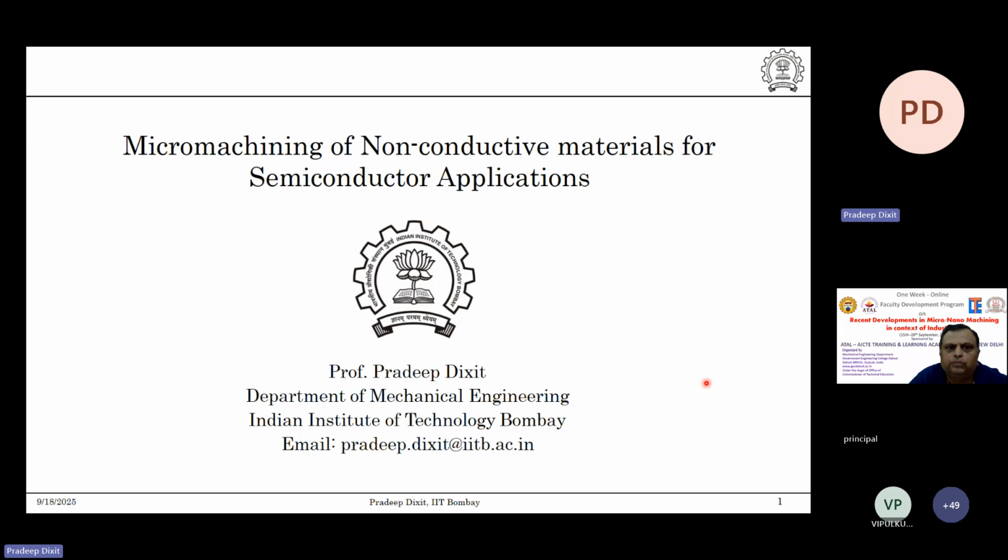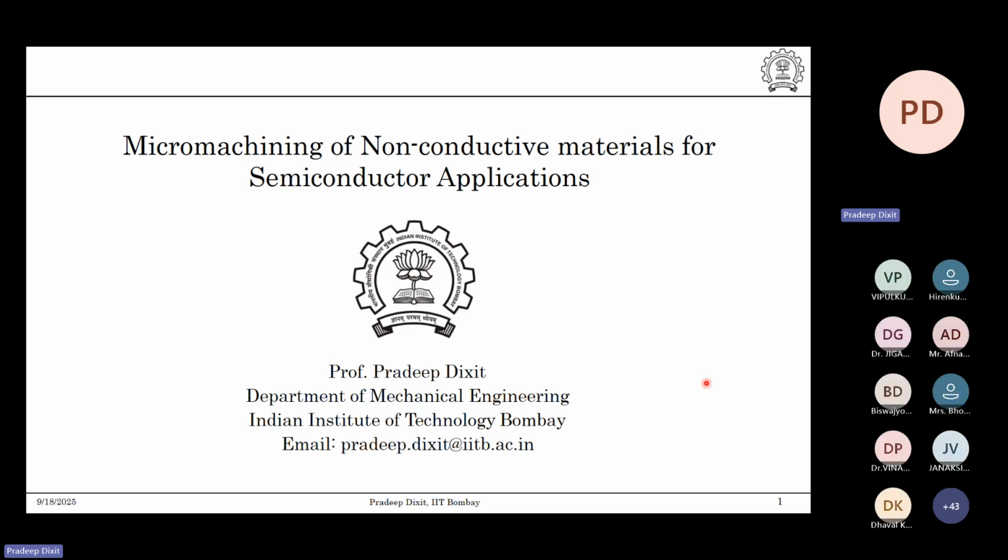Today I'm going to talk about the micromachining of non-conductive materials, and these materials are going to be used in semiconductor applications. Most of the faculty members and participants who belong to mechanical engineering are quite familiar with the micromachining process for metal alloys. But when we talk about these brittle materials, the micromachining part is often ignored. But thanks to all the activities happening in the semiconductor domain, this particular area is becoming very important.